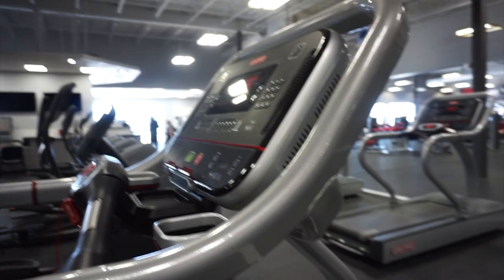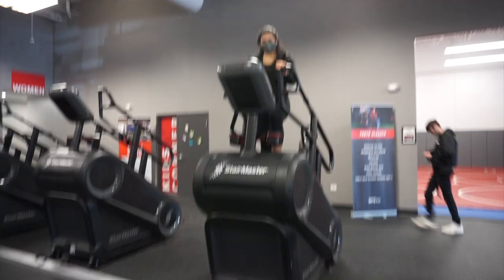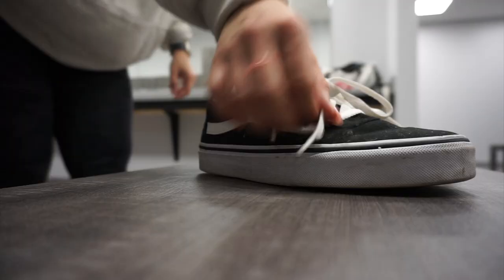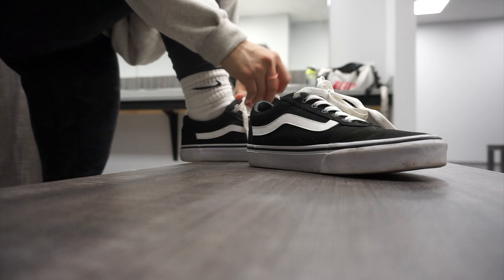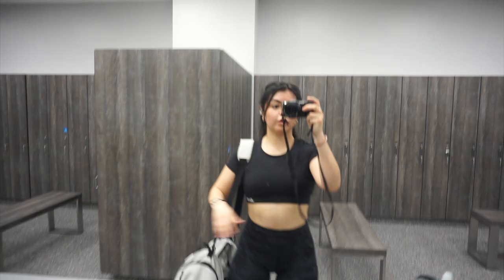I'm gonna do the treadmill, gonna do some sprints. She's gonna go ahead and do the Stairmaster for 30 minutes. Here we go. Cardio. This is our lifting. Well, this is my lifting attire.